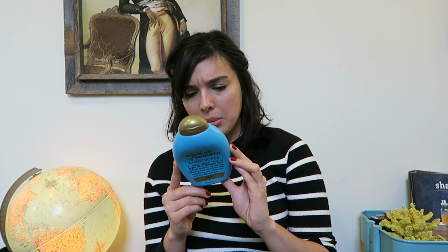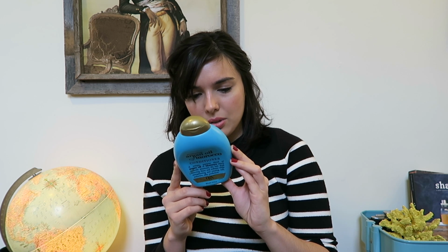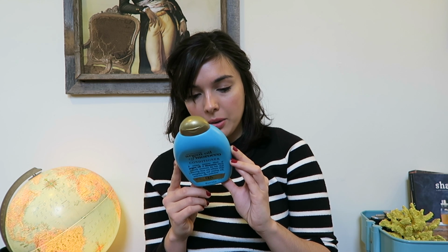It has not only argan oil, but it also has coconut oil, I believe, which I love. Does it? Argan oil, cocoa butter, avocado oil, barbadensis leaf juice, aloe, yeah, coconut oil. So it is full of goodness for your hair, and I've really enjoyed that. And that concludes my 2015 beauty favorites.